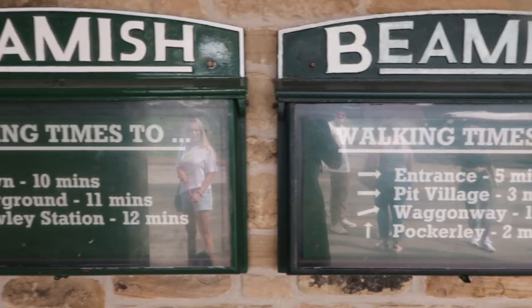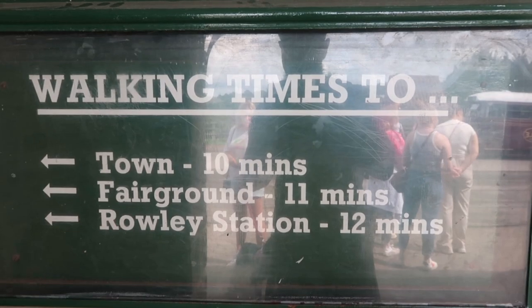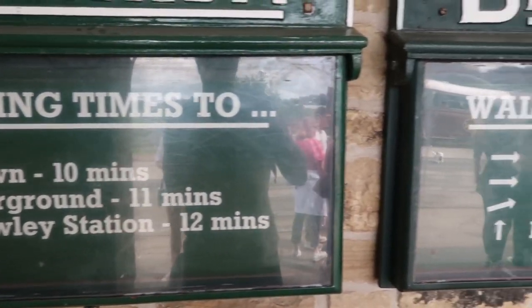This is quite useful in the tram waiting stations. They've got walking times. So yeah, 10 minutes to the town. There's a little fairground as well. I don't know what's there now, but we'll see.